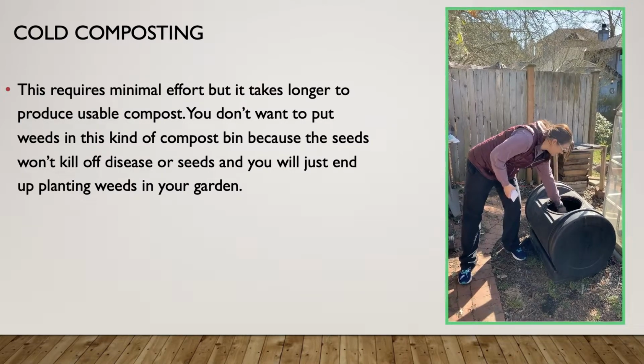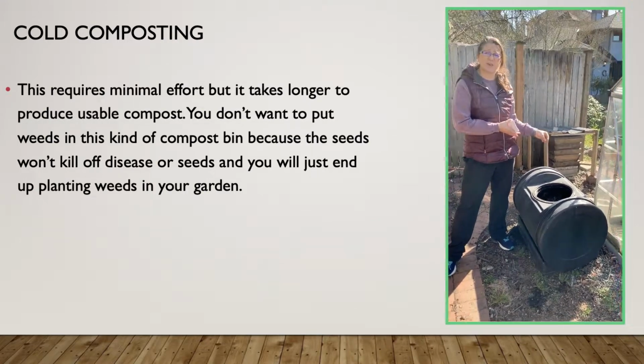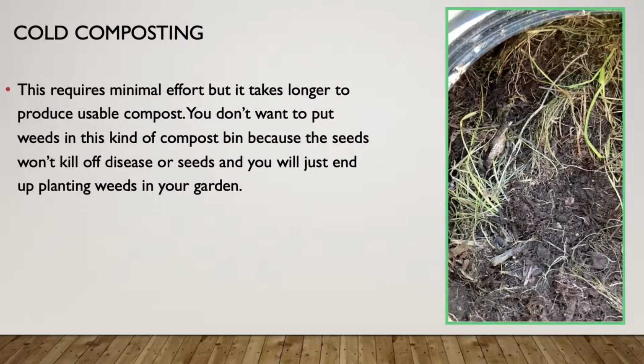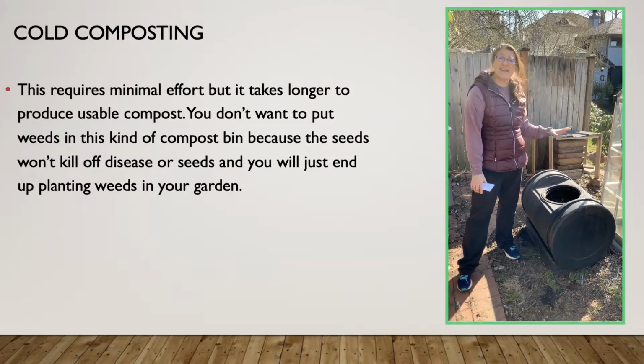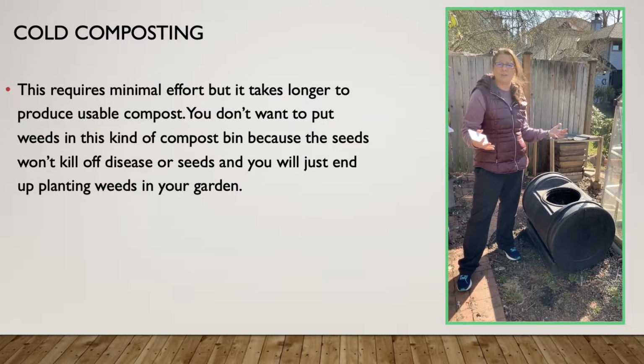It is very cold to the touch. It's not really disintegrating. I haven't started putting any food waste at this point because I just turned the bin over and started with it empty only 2 weeks ago. So right now it isn't going to process very quickly. If I started by putting more brown material in and adding water to it and turning it on a regular basis, it would actually start the process of heating up.